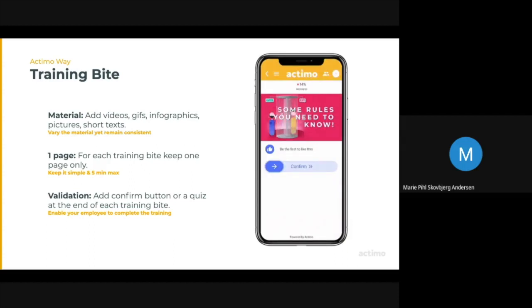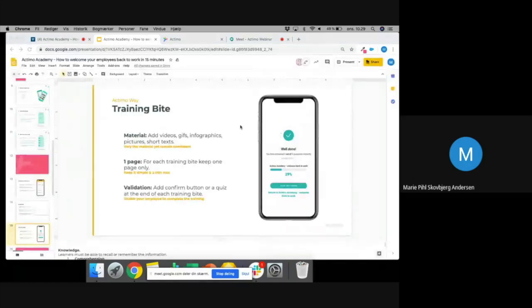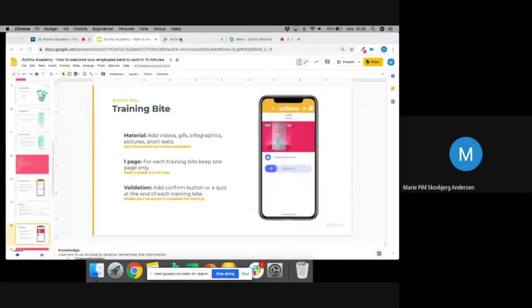Cool. So I'm going to take you a little bit further down the deep, and let's actually log into the platform and take a look at how all these principles and this method actually apply in there.